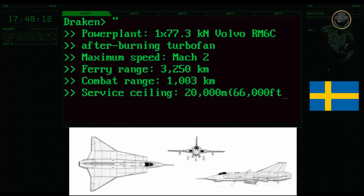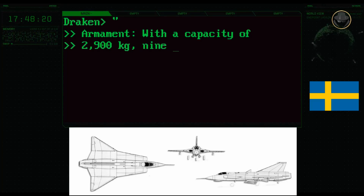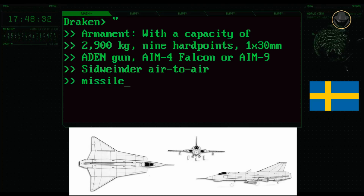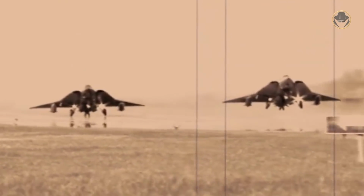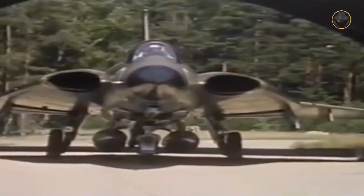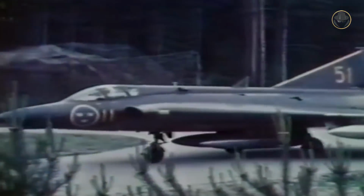The Draken's combat radius was about 1,000 kilometers. It could climb to an altitude of 20,000 meters, in other words, 66,000 feet. The aircraft had one 30mm Aden gun and 9 hardpoints. The J-35J could carry the AIM-4 Falcon or AIM-9 Sidewinder missiles, as well as rocket pods and bombs. There were some differences between the variants of the J-35. The A, B, and D variants had two 30mm guns, while the F and J variants had only one. The other models of the Draken had no gun.